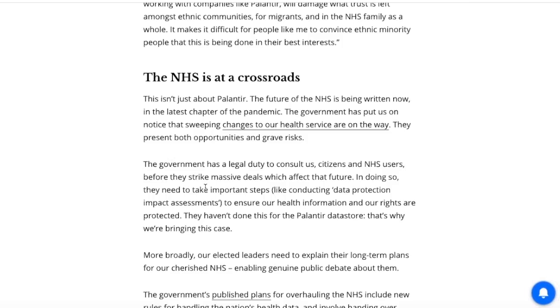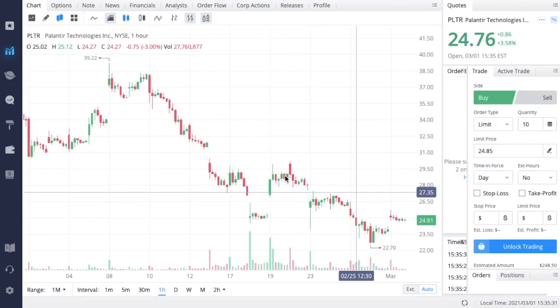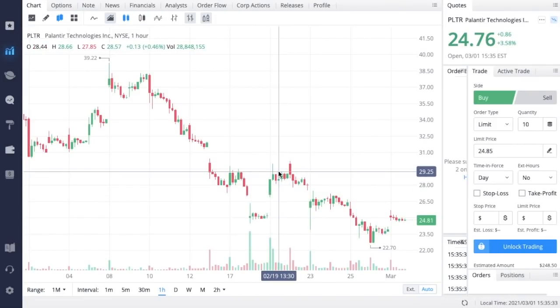So coming down a little bit later, "more broadly, our elected leaders need to explain their long-term plans for our cherished NHS." Now, we've seen a lot of these lawsuits and government hearings in the United States, and nothing really comes of them, which is what I think is going to be happening to Palantir. If this is the only lawsuit that comes out and there's no other chatter about this and it doesn't get blown out of proportion, I don't see any reason why investors should be worried about Palantir long term.